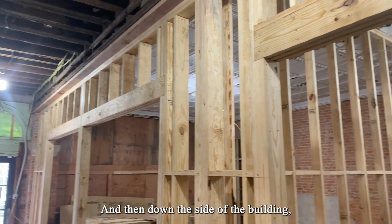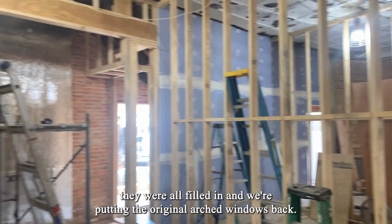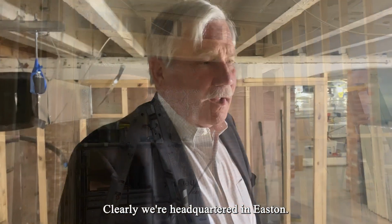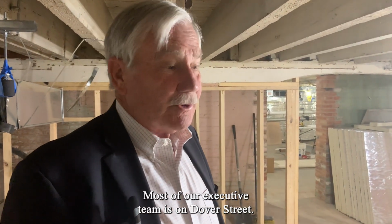And then down the side of the building, we're restoring all these old archways, which you can see up here. They were all filled in. We're putting the original arch windows back. Clearly, we're headquartered in Easton. Most of our executive team is on Dover Street.